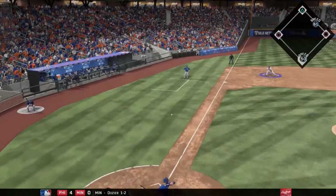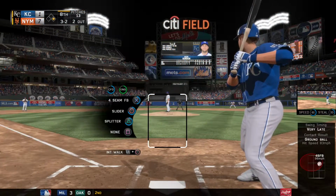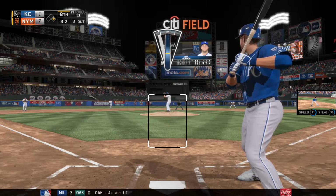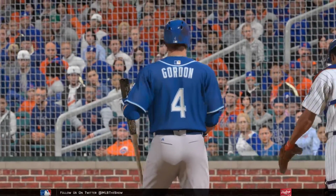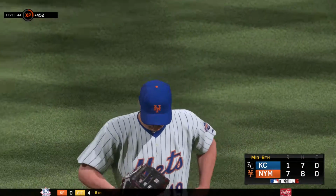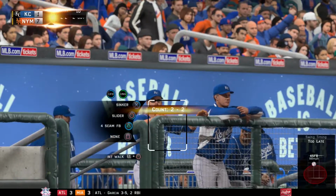Now we're going to go to the top of the 8th. Former Royal Greg Holland in to pitch the final inning before the 9th. The 8th inning, 3-2 count to Alex Gordon. Comes the slider, swing and a miss on the outside slider. Gets Gordon swinging, looking foolish. And it is a 7-1 game going into the bottom of the 8th. Still a few hits coming up, but no run support for the Royals.